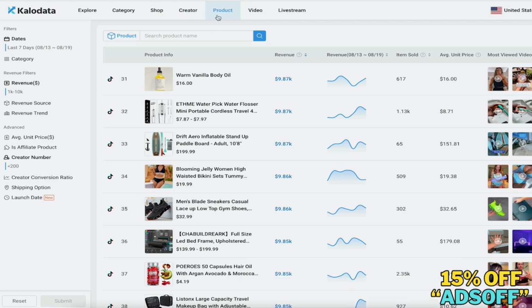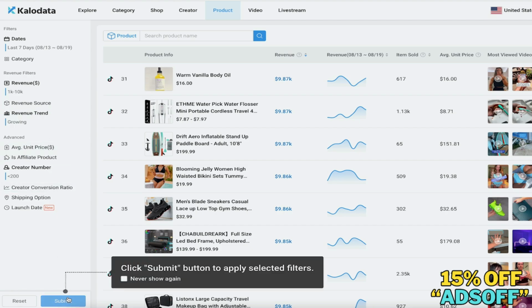And we're going to come to, again, one of my favorites, the product. And we're going to come to these filters. And I'm going to come over here to the revenue trend. And I'm going to say growing because I want something that has an upward trend potential. We've got number of creators less than 200. Is it an affiliate product? Yes. We want to make sure that there's actually potential to promote it and receive commission on it. And then I'm going to hit submit.